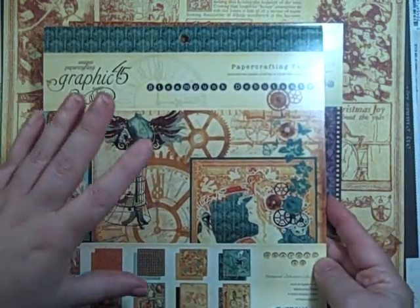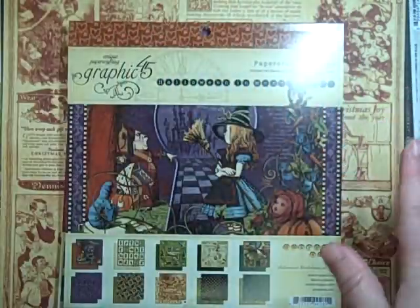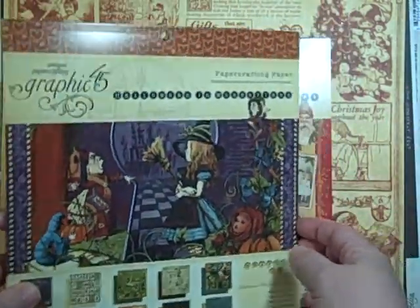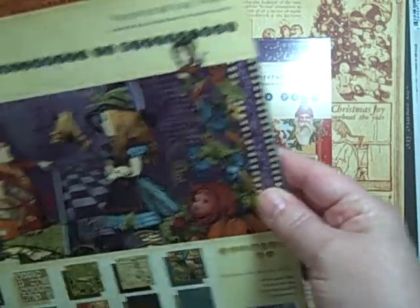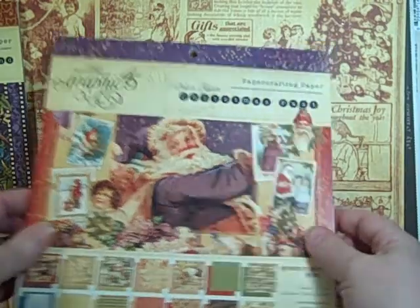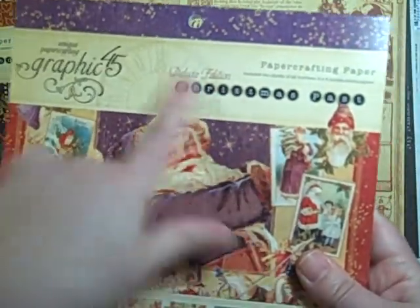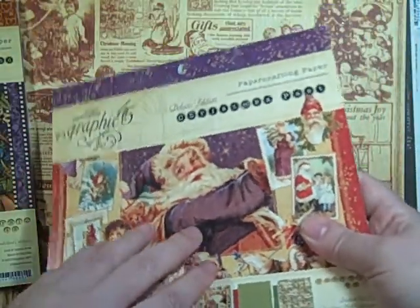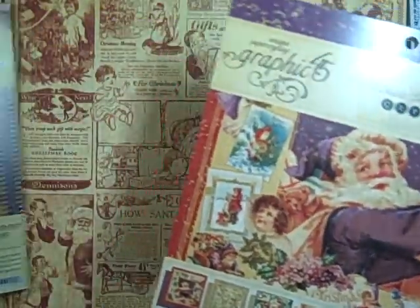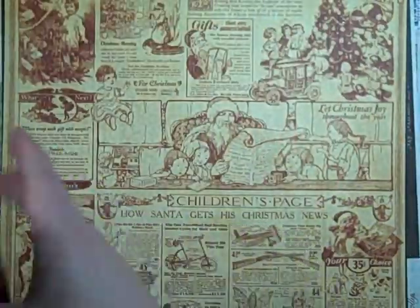So I got the 8x8 stacks of steampunk. I'm not going to go through them. You guys have seen them. I finally got my Halloween in Wonderland. It's a nice glare. And the Christmas Past, and this is a deluxe edition. It's got 14 patterns, 2 each, as opposed to 10 patterns, 2 each. So that's why this one was a little bit more expensive.